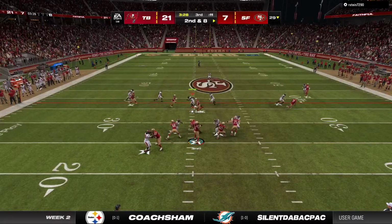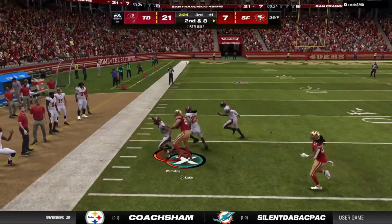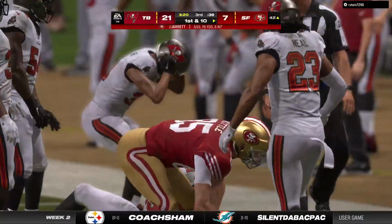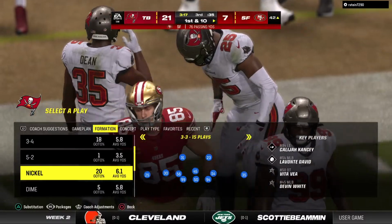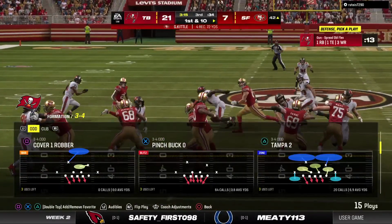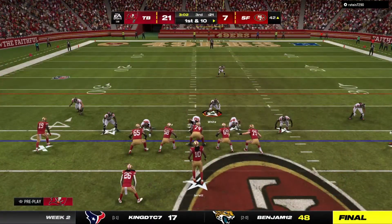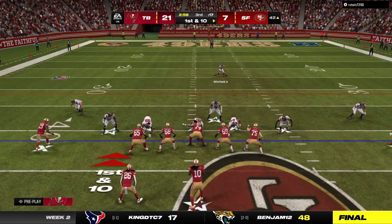Looking to throw on second down. Jarrett connects with Kittle underneath. And he'll have it past midfield almost to the 40 before being taken down. The catch and run pays off for 29 yards. It's taken a while for this offense to get going. A little creaky at the start, but they're oiled up now. A nice throw there, and they're really putting together a good drive.